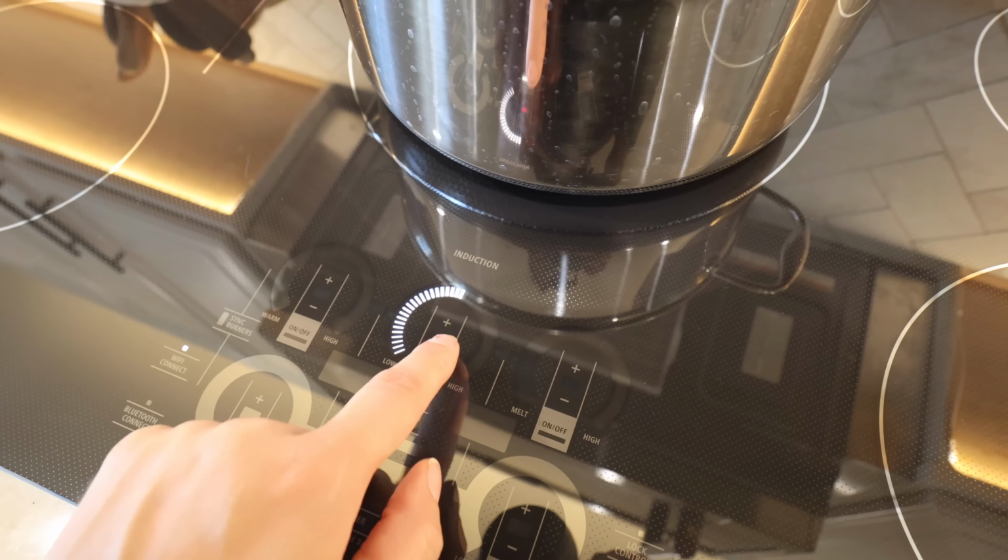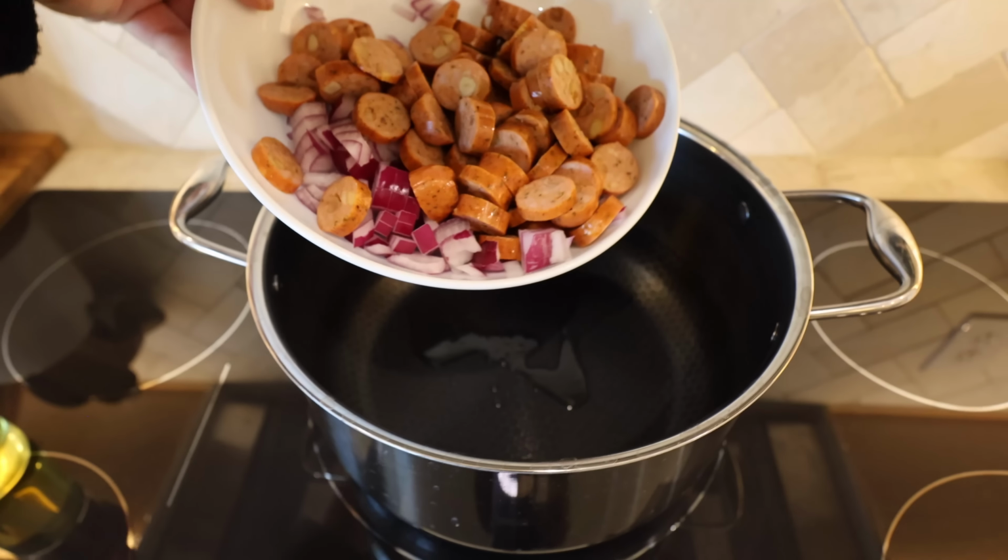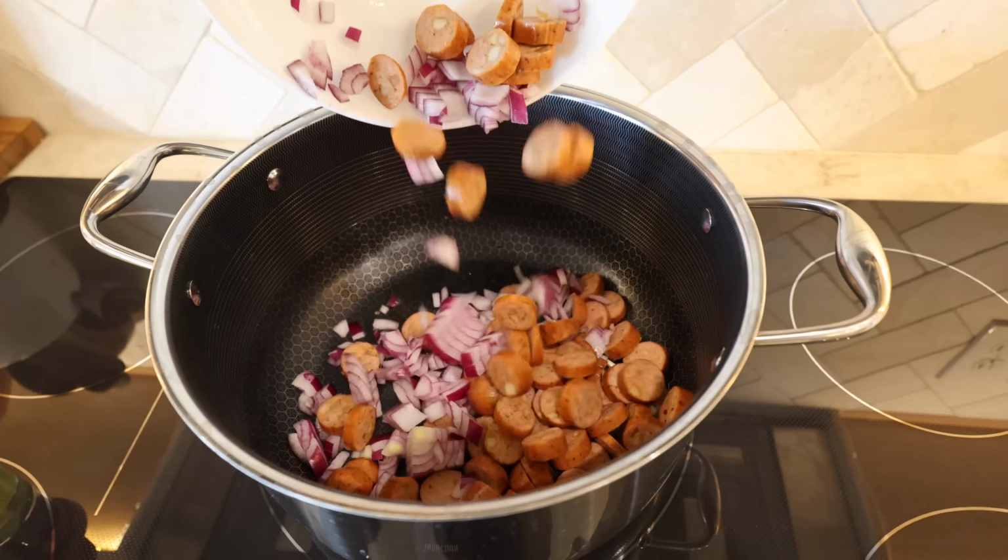Once we have all of that done, you're going to grab a large stock pot, add in a little bit of oil, and then you'll start cooking your sausage and also the onion for about 3 to 4 minutes or so, or until the onion kind of starts to soften. Right at the end, you're going to add in the garlic.